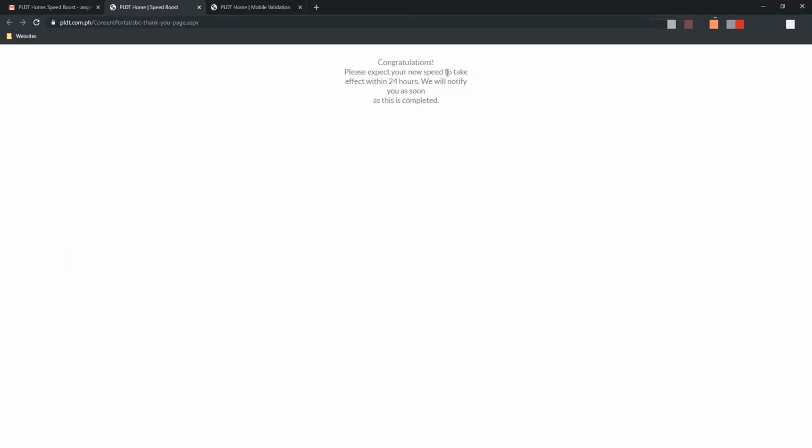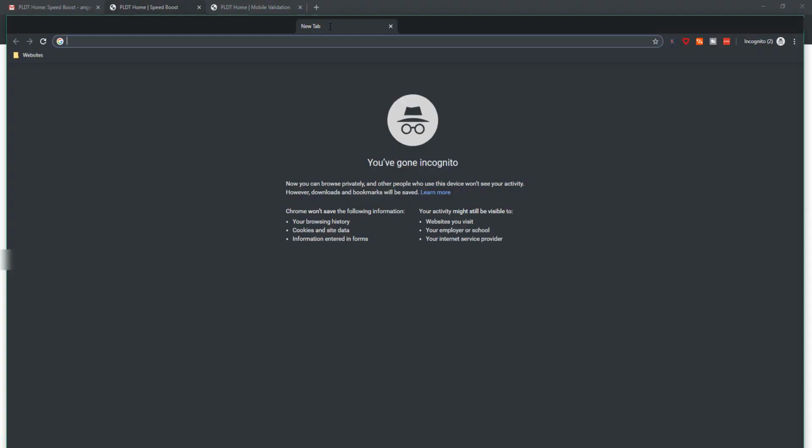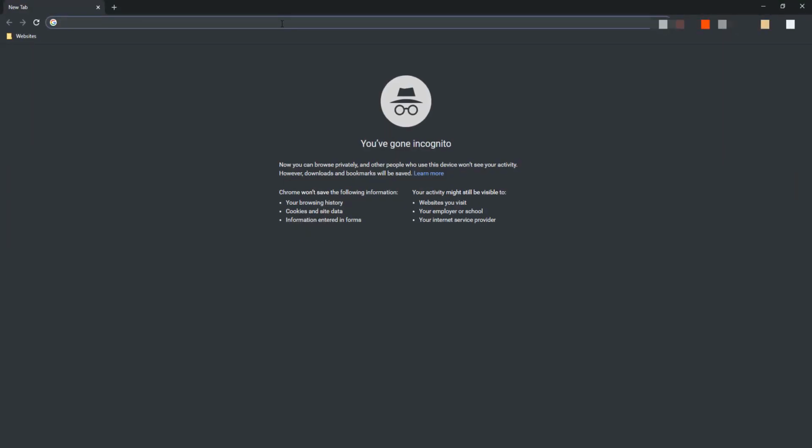Congratulations, please expect your new speed to take effect within 24 hours. We will notify you as soon as this is completed. So, 24 hours daw mag-take effect. So, ang gagawin ko is, i-check ko yung speed connection ko.